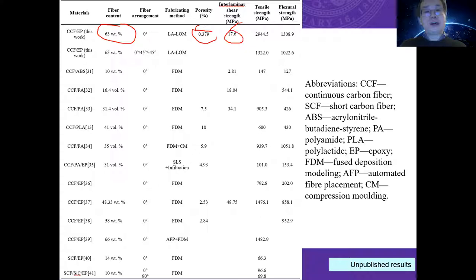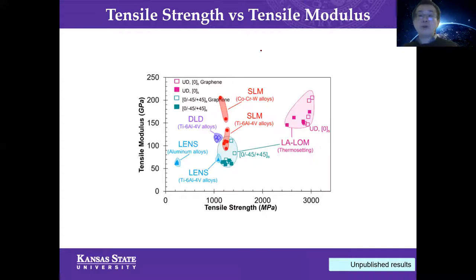But we have the best tensile strength and best flexure strength compared to all the reported results about 3D printing carbon fiber composite. Our 3D printed carbon fiber composite also has the best tensile strength versus tensile modulus among all the 3D printed structures, even metal and carbon fiber composite.